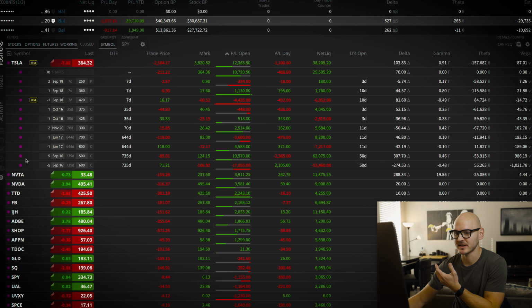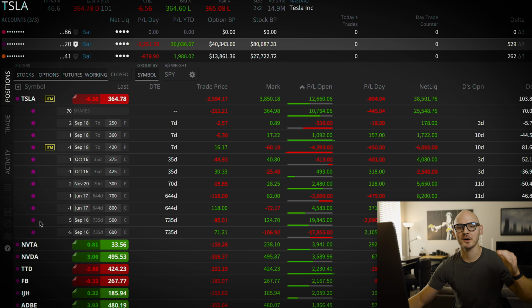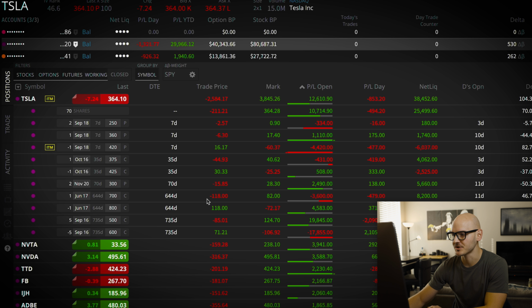But let's go over that call spread that I discussed in that video, because I had mentioned that I had legged into a risk-free call spread, meaning that I essentially purchased a call spread, but my entry price on both options was the same. So if we look at this position, this is the 700-800 call spread in June, which has 644 days to go. So this is June 2022, I believe. So we can see that I initially purchased the 700 call for $118, and then I shorted the 800 call 2 hours later when the stock price was higher for $118.